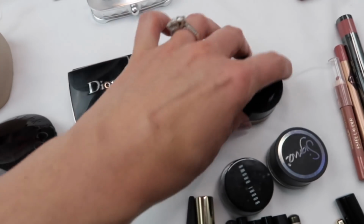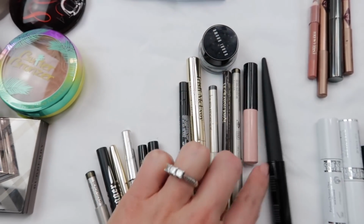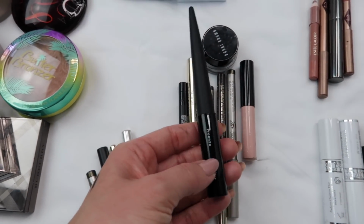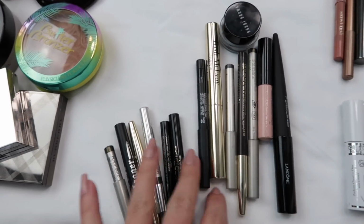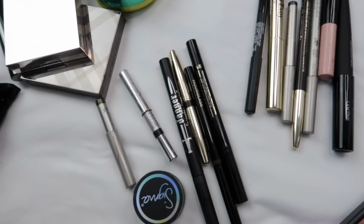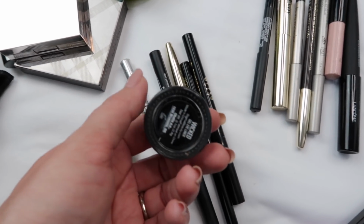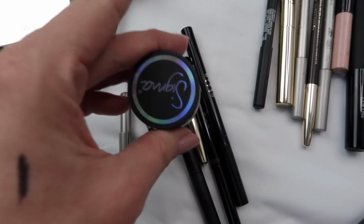I know I'm going to keep all of these single shadows. For eye pencils and liners, I'm keeping my Bobbi Brown gel liner. I just swatched this and I'm going to keep it. I haven't used it yet though. But I'm throwing away all of these because they're either empty or expired. The Sigma gel liner I've had for a while and I liked it, but I didn't like it as much as I like the Bobbi Brown.